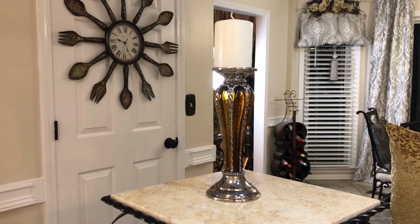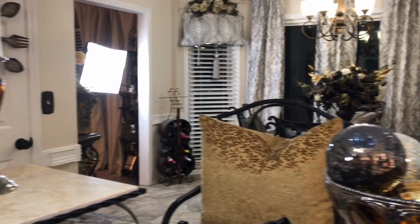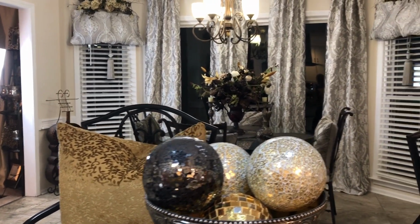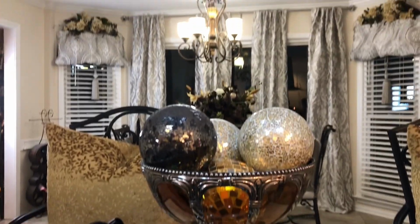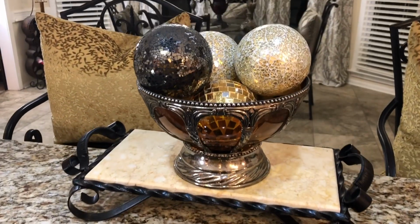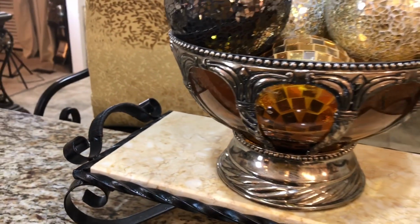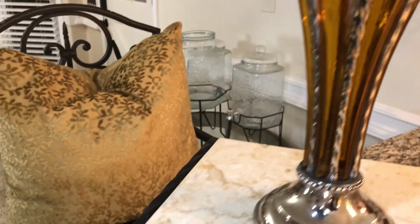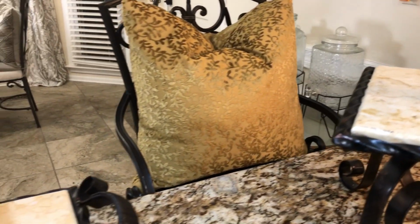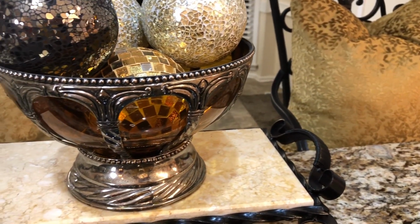So she bought the set of 2 at one thrift store. And so I went to one of my favorite places to thrift, and look at what I found. This is the matching mold for these 2 candle holders that was found in 2 different places. I mean, it matches exactly. And of course, I had a fit. I called Rhonda. I was jumping and screaming and yelling on the phone. I could not believe it, but that's what thrifting is. And you find so many unique pieces.